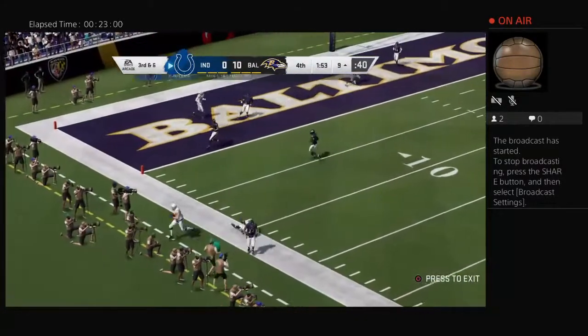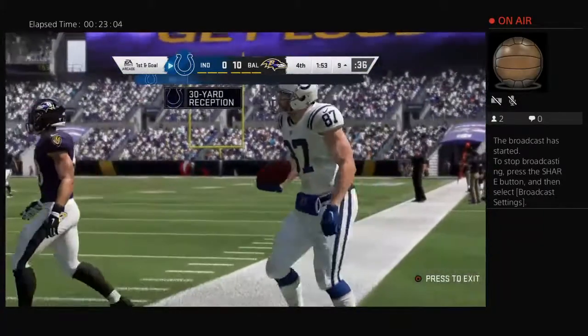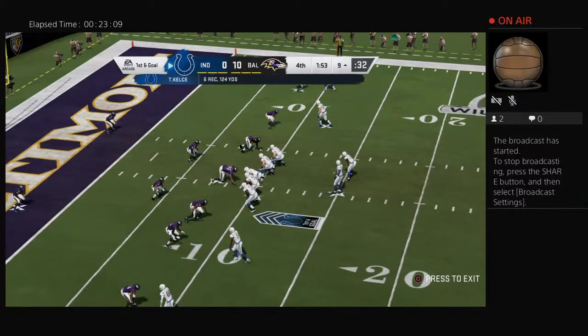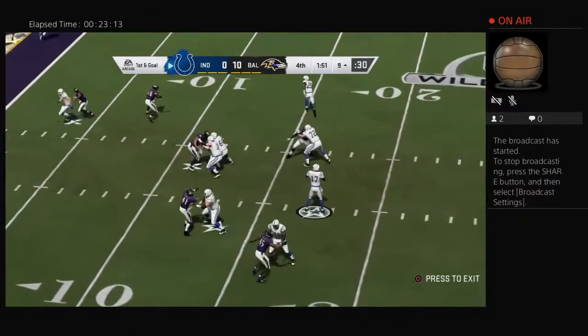It's caught at the 10. He'll head out of bounds inside the 10. Mark it down at the 9. They're able to convert on 3rd down, and that sets up a 1st and goal. The chain gang hustling to catch up. Here's 1st and goal from just inside the 10.